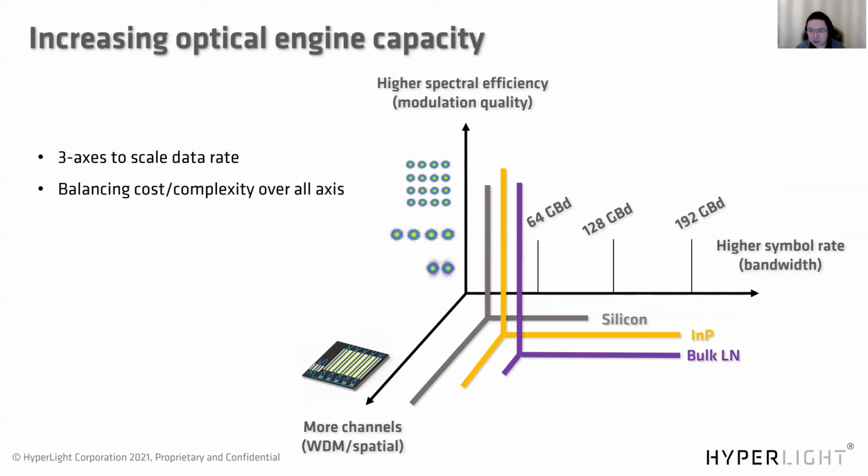So if we compare the silicon with, for example, indium phosphide or bulk lithium niobate, it's actually the speed that you can drive, at least in the published domain, is much lower than what has been achieved on indium phosphide and bulk lithium niobate, even after decades of development. And then the encoding also suffers compared with these two because of the less linearity and the more absorption loss.